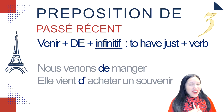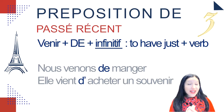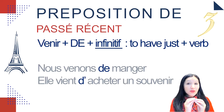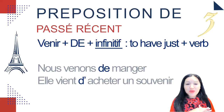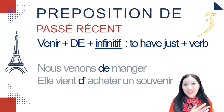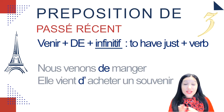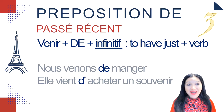Ready? Niveau 3. In niveau 3, we're going to introduce le passé récent. Le passé récent allows us to express things like I've just. We're going to conjugate the verb venir, put the preposition de, and then put an infinitive verb. It's a fairly easy verb construction to make, but you don't need it. It's such a narrow use that you don't need it too early on. I'd rather you spend the time to master the other uses of the preposition de and add this one in in time. But it's a really fun one to add.